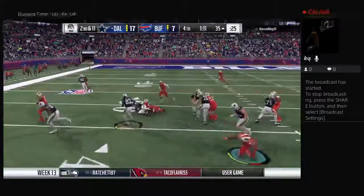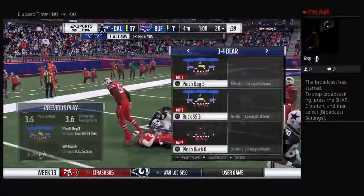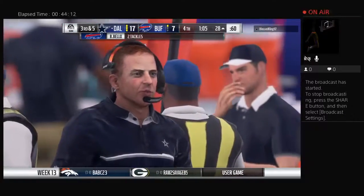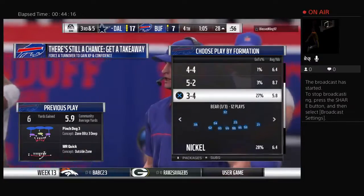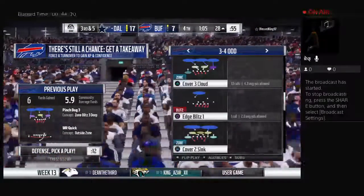On the end around, here comes Williams. And able to push his way forward here for a good little gain. He gets them a little over half of what they needed. Now they're looking at a 3rd and 5. Now the Bills will take another timeout. That'll be their 2nd, so one more chance to stop the clock here. And we'll be back.